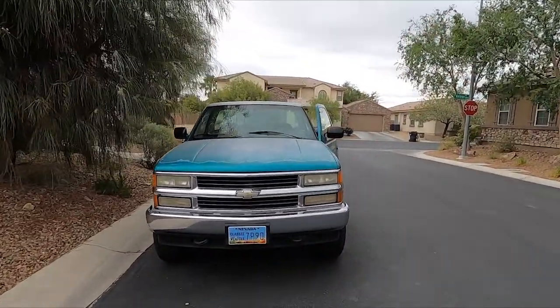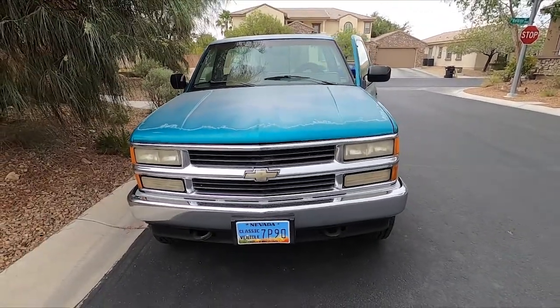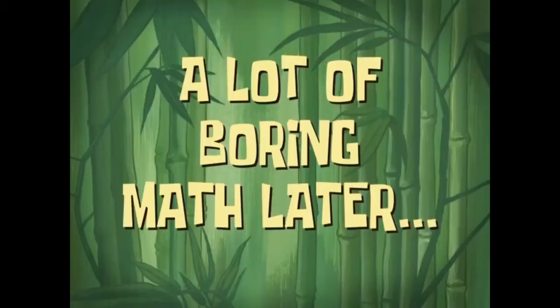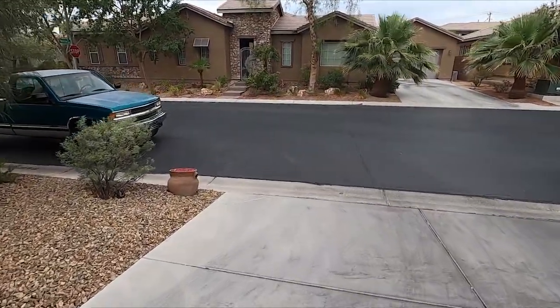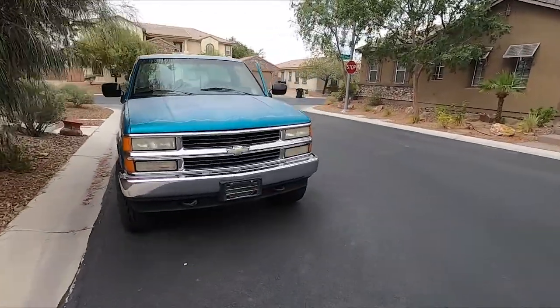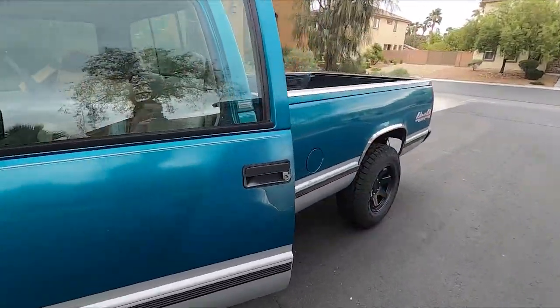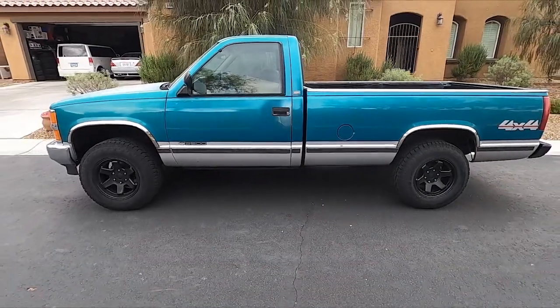So I just gotta do a couple things, grab some leftover paperwork and receipts that I have in the truck, and take off the license plates, and it'll be on its way to its new home. A lot of boring math later. All right, got all my personal belongings out of the truck. Plates are off. It's time to pull it out of the neighborhood and give it to the transporter. I'll take one last look at this before it's gone.